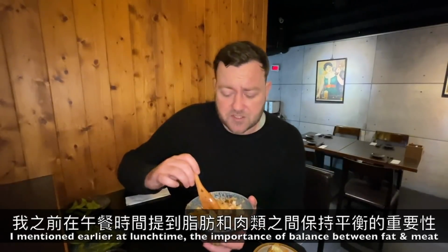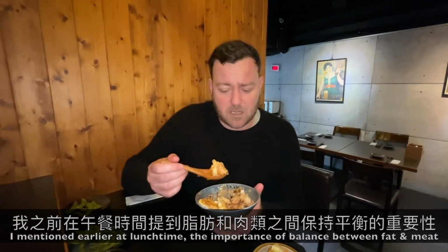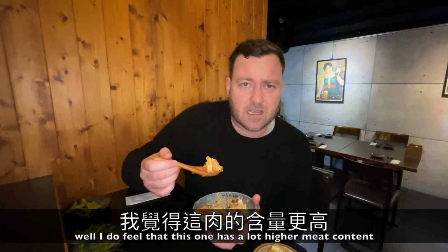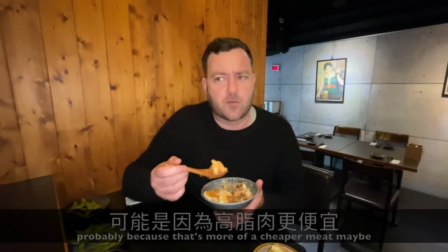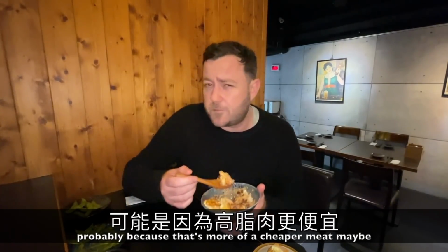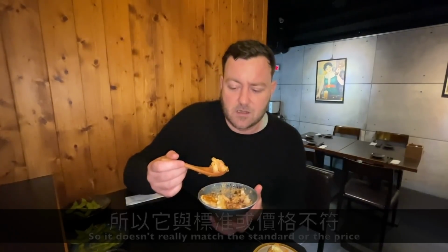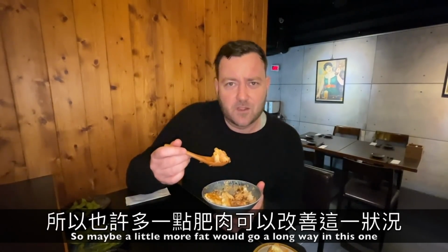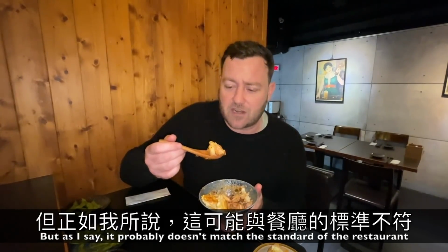I mentioned earlier at lunchtime the importance of balance between fat and meat. Well, I do feel like this one has a lot higher meat content. There's definitely not as much fat in here, probably because that's more of a cheaper meat, maybe, so it doesn't really match the standard or the price. So maybe a little bit more fat would go a long way in this one, but as I say, it's probably not, doesn't match the standard of the restaurant.